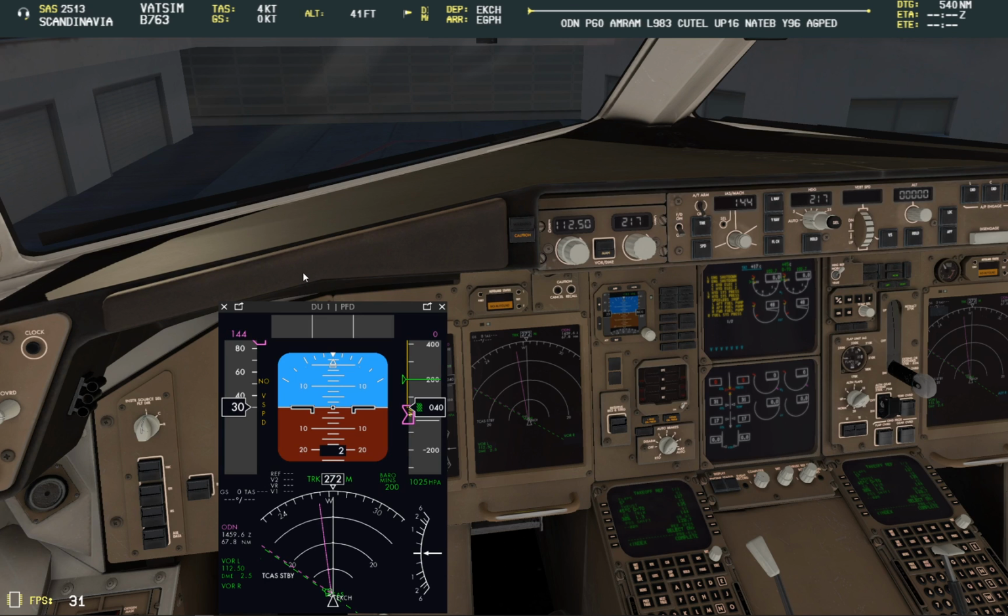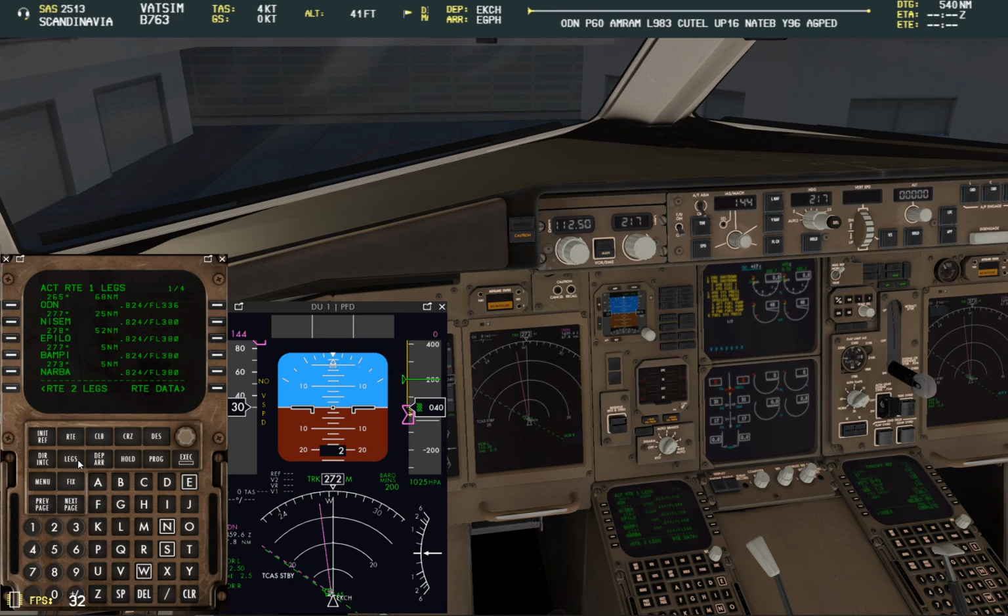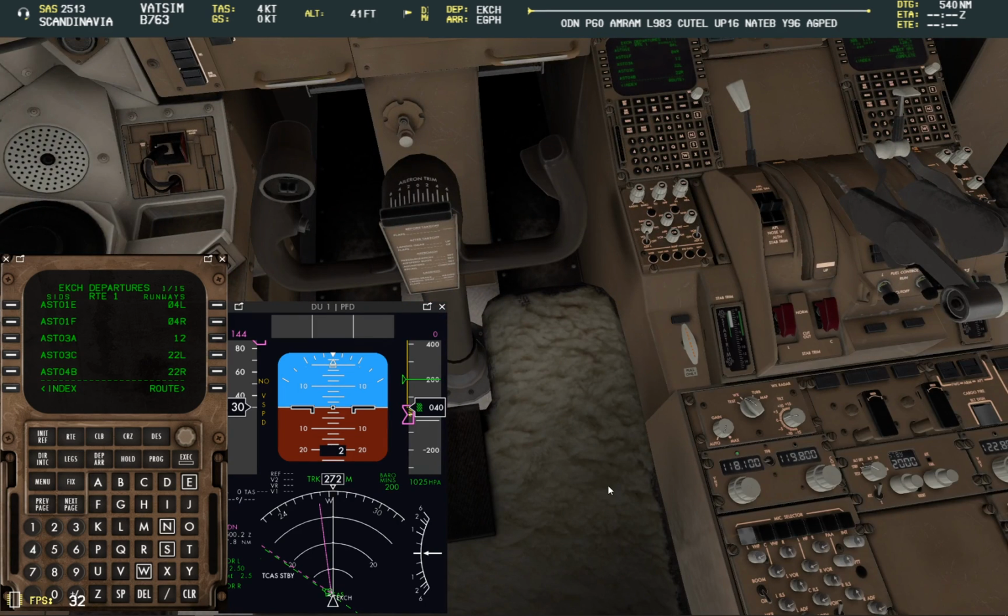Tower, Scandinavian 2513, information X-ray, request clearance to Edinburgh. Last station, could I have the call sign again? Scandinavian 2513. Hello, Scandinavian 2513, apron is online on 121.9, so you can call him and make sure to file a flight plan. Oh yeah, that's a good idea, yeah. Thank you.